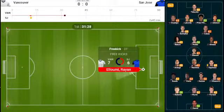Berhalter surveying. Not quite ready to go from the head referee. Now says we're ready.